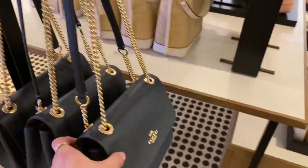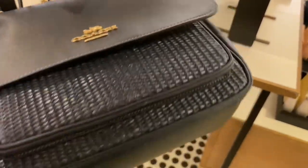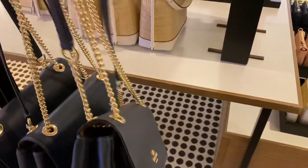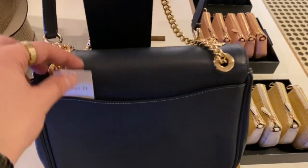And yeah, 60% off. So even the straw pieces are all starting at 60% off. Here though is the Claire Crossbody 25. Got leather trim and straw, like a straw front pouch.